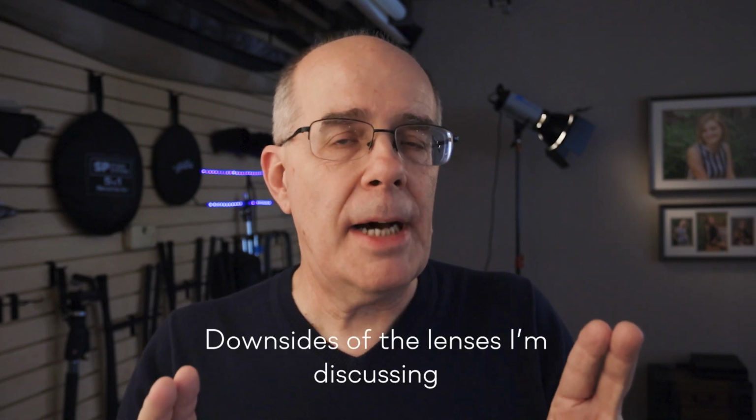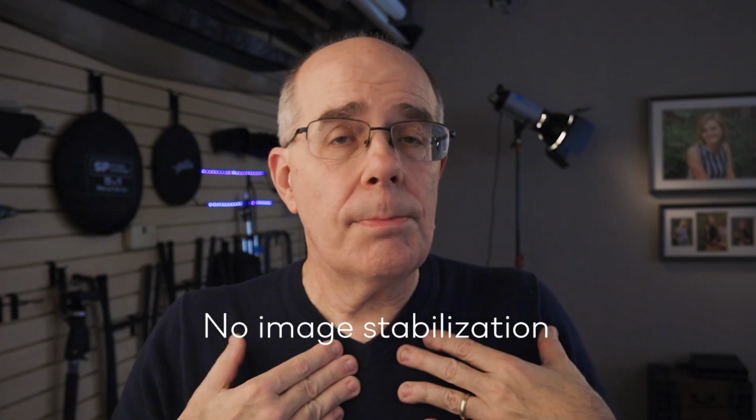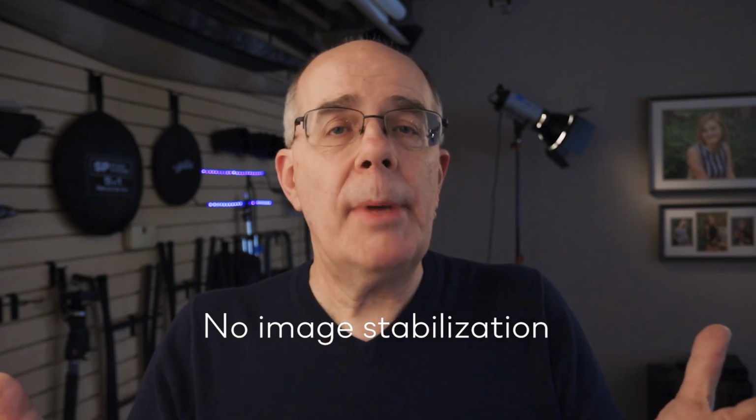Those are two downsides of the lenses I've already talked about. They don't have stabilization, so I shoot portraits on tripod. You may not like to do that. That may not be your style. And if you're doing good shutter speeds, you can still handhold these lenses. They just don't have stabilization.